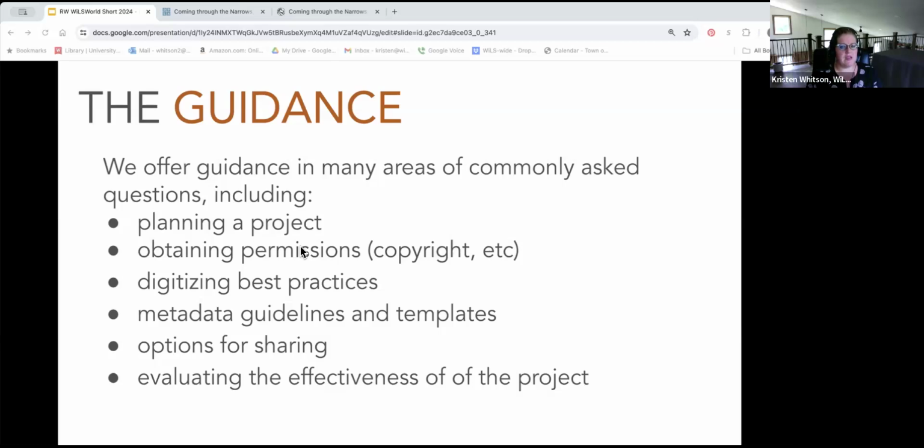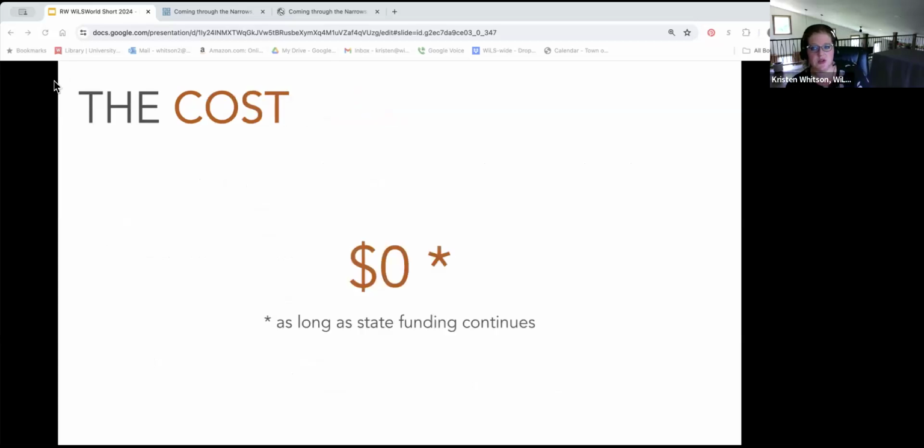So take a look at the toolkit and please feel free to reach out with questions about the toolkit or if you're not finding what you're looking for in the toolkit. But there's a ton of guidance in there, and that's a lot of what we do and direct people towards when they're interested in starting a digital project.